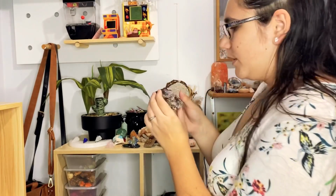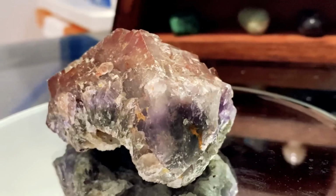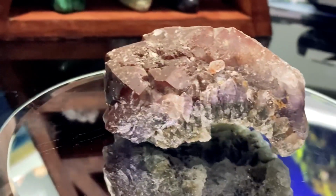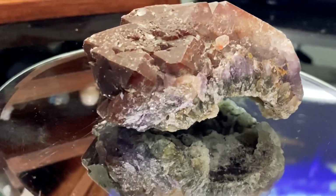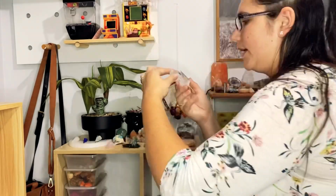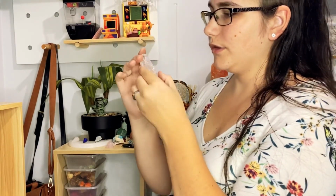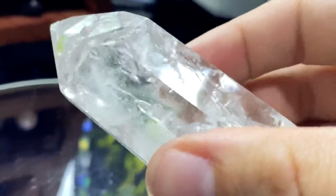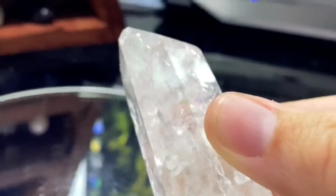Then I have this one, which looks a bit weird like that, but this one is Super 7. It's got 7 different crystals in it, so they just called it Super 7. It is a really nice one because it's got little rainbow iridescence all through the cracks, and yes, it's cracked on purpose. This one's called a Brazilian crack quartz. They're quite hard to get, and obviously they come from Brazil. It's a really nice piece to have.